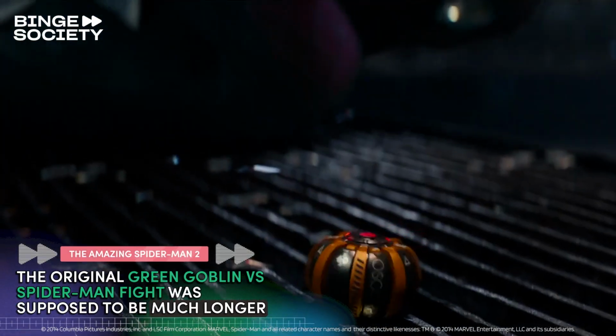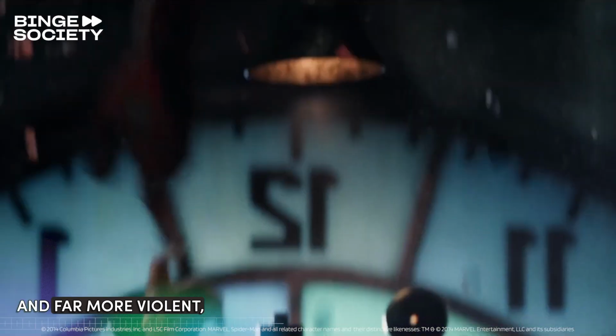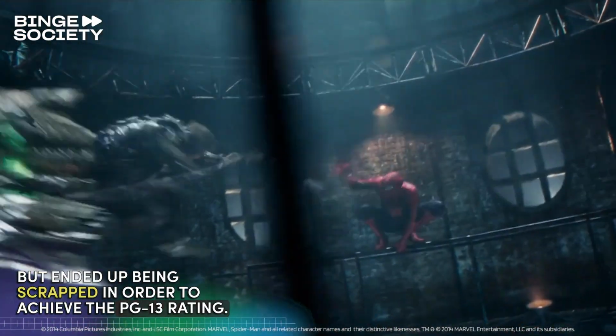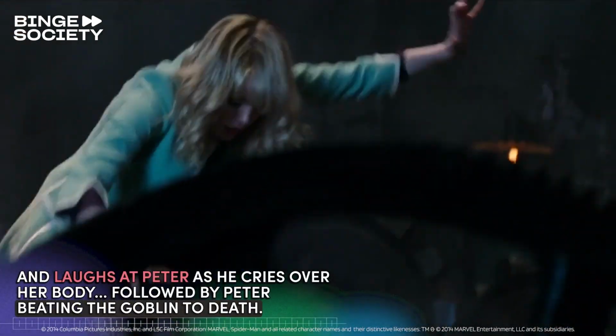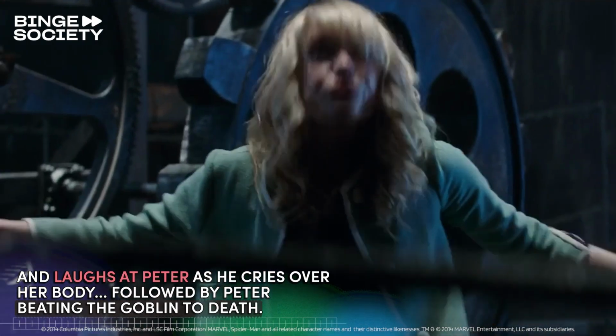The original Green Goblin versus Spider-Man fight was supposed to be much longer and far more violent, but ended up being scrapped in order to achieve the PG-13 rating. Originally, there was supposed to be a moment in which the Goblin is conscious while Gwen dies, and laughs at Peter as he cries over her body, followed by Peter beating the Goblin to death.